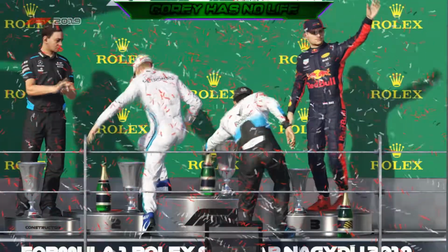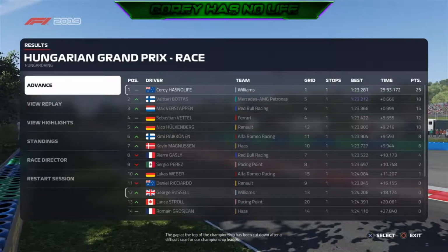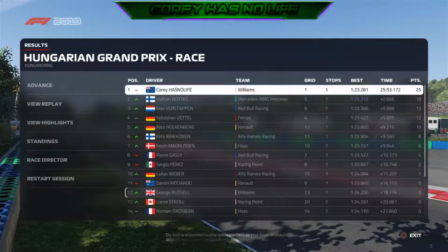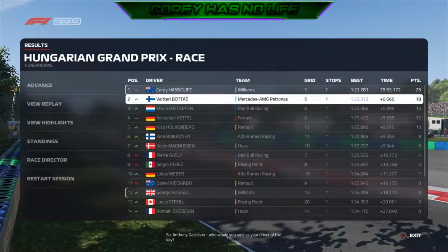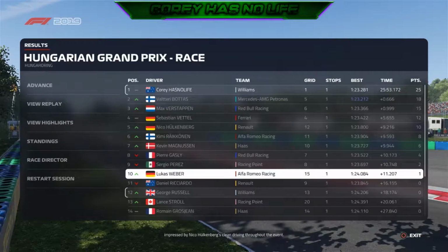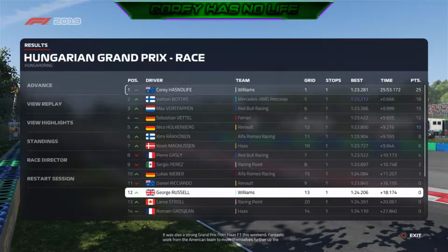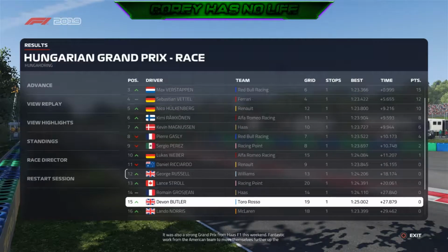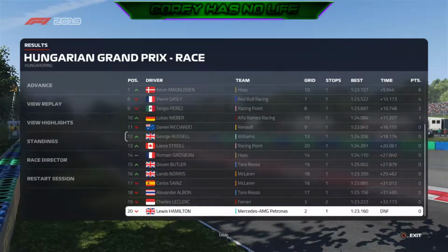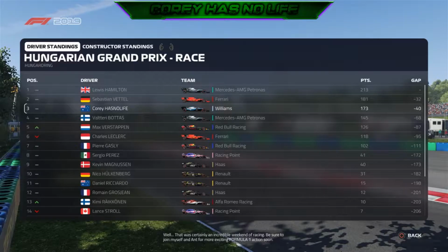It is. It's us, Bottas and Verstappen. So, let's review the driver's standings. Well, the gap at the top of the championship has been cut down after a difficult race today for our championship leader. So, Anthony Davidson, to which you rank as your driver of the day? Well, often my go-to would be a driver who's managed to pull off an impressive feat during the race. However, in this instance, I was more impressed by Nico Hülkenberg's clean driving throughout the event. Let's move on to the constructors. Mercedes continue to extend their lead. It was also a strong Grand Prix from Haas F1 this weekend. Fantastic work from the American team to move themselves further up the table. Well, that was certainly an incredible weekend of racing. Be sure to join myself and Ant for more exciting Formula One action soon.